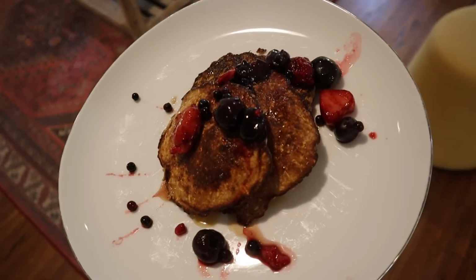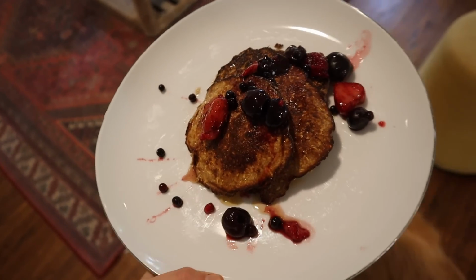Okay, the pancakes look burnt. I promise they're not. It's just because of my oil, but they look good.